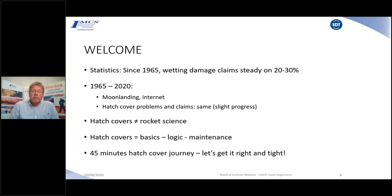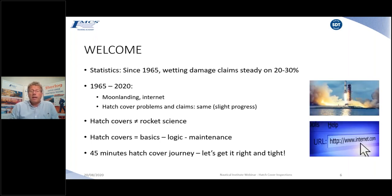And what I'm then asking myself is, well, since 1965 and up to now, we have done great things. We have been flying to the moon. We invented the internet. And in the end, what do we see? That hatch cover problems remain, and perhaps we have not made the progress that we wanted. So you can ask yourself whether hatch covers are the same as rocket science, but they are not. It is basically nothing more than some basics, some logic, and maintenance.